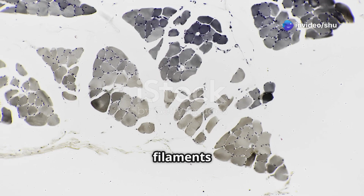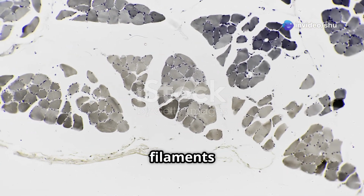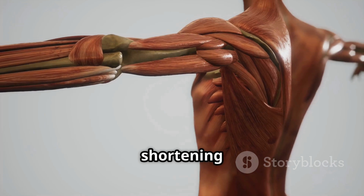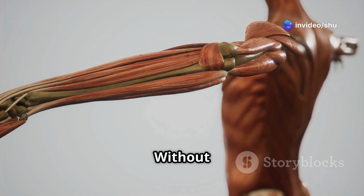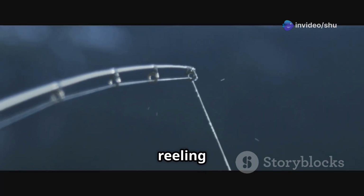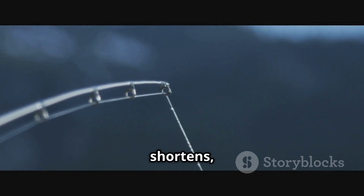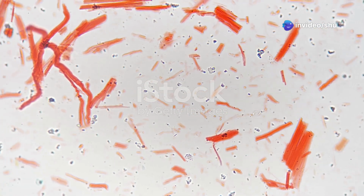This is because the thin filaments are being pulled towards the center of the sarcomere by the thick filaments in the A-band. The interaction between these filaments is essential for muscle contraction. The shortening of the I-band is a key part of muscle contraction. Without this process, muscles wouldn't be able to generate force. It's like reeling in a fishing line. As the line gets shorter, the fish gets closer. Similarly, as the I-band shortens, the muscle fibers pull together, creating movement.